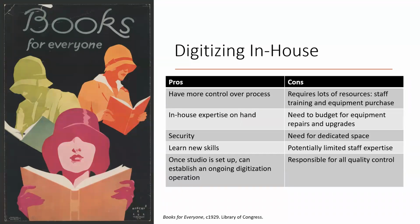First, let's take a look at the pros and cons of keeping your whole operation in-house. Purchasing equipment and digitizing your materials in-house has a lot of advantages, and I think the key advantage here is the level of control you have over your project and timeline. When you're working with your own equipment and staffing, you can work on a more flexible timeline, work at your own pace, and sort out any questions and issues as they arise.